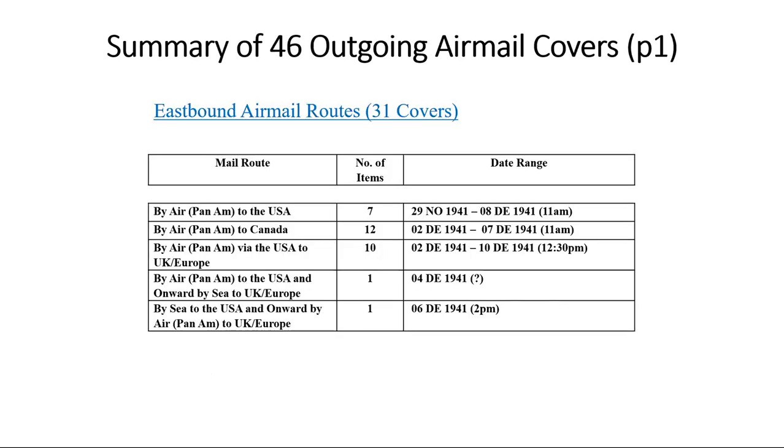I'm going through the airmail covers. Eastbound airmail covers, there's 31 of them. There's a total of 46 airmail covers in the database, and they're spread across primarily via Pan Am in this one, going to America, Canada, Europe, UK actually. And the dates are there too.